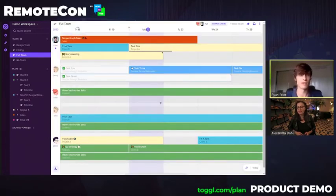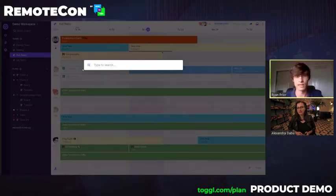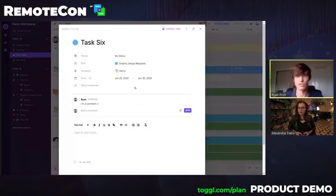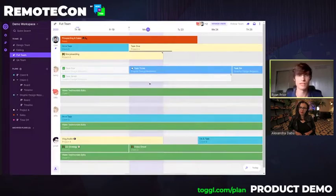And then we also have a quick search, which you can either click into here or do Control K if you're on Windows, Command K on Mac, and type anything that you want in here, find task 6, and it'll bring it straight up. So that's another really useful thing. There's a few other bits and pieces that you'll find in Toggl Plan, but I think that's a quick overview of the main features and functionality.